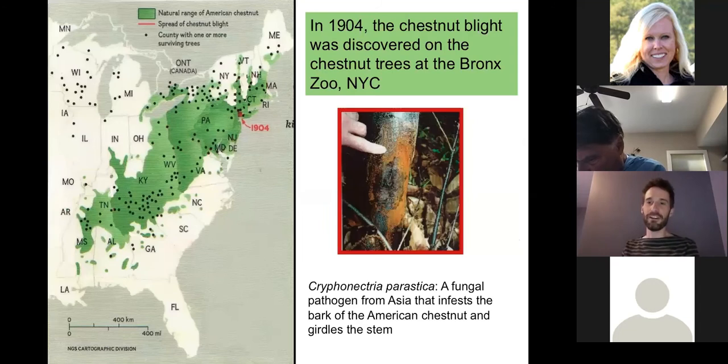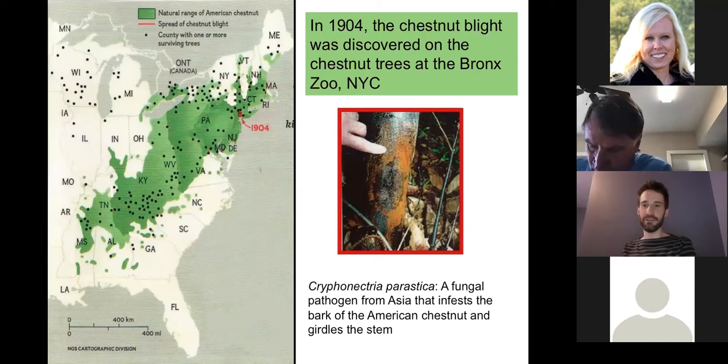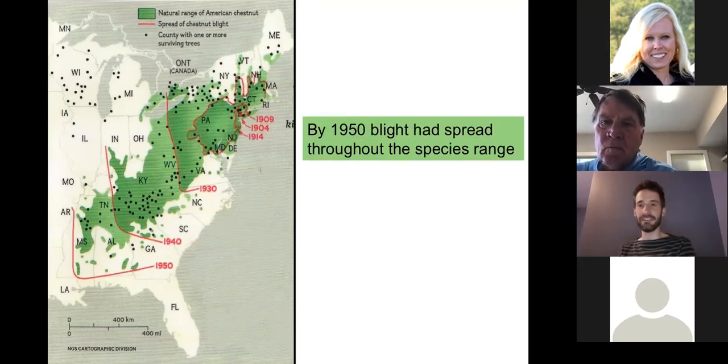In 1904, many of you probably know the story, a fungal disease called Cryphonectria parasitica was imported into the United States via bringing Asian chestnut species that were used for nut production into the US. And the Asian trees have been living with the blight for millennia, and they're resistant to the disease, whereas the American chestnuts are naive and they're susceptible. So this disease was introduced at the turn of the century, and then by 1950, it had spread throughout the entire range of American chestnut, down into where the heart of the range is, which is right here in Western North Carolina, and it killed over 4 billion trees.